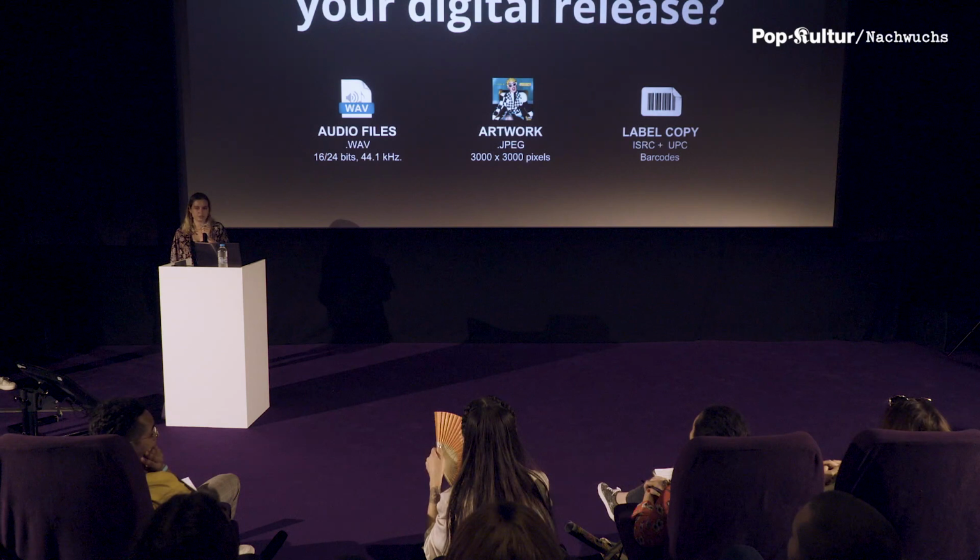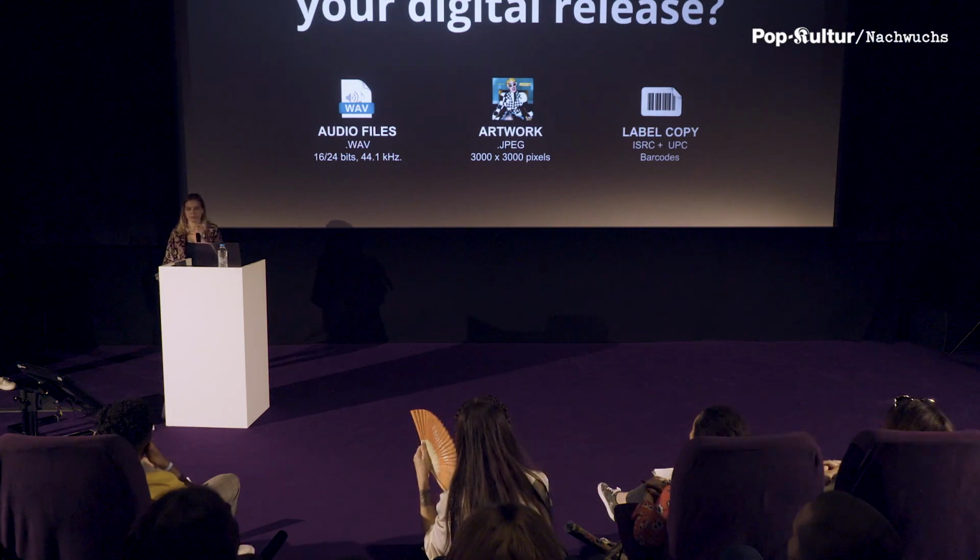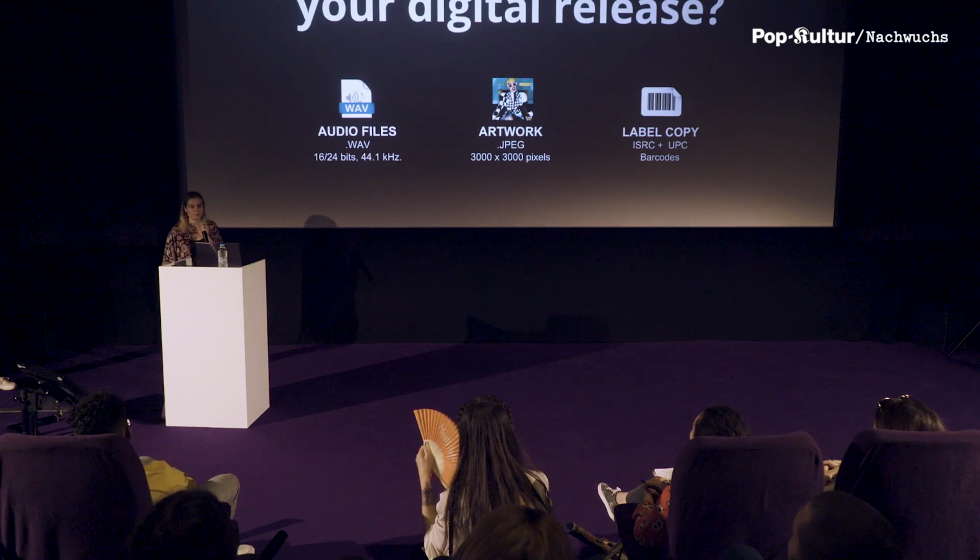An additional thing which is very important for digital distribution is two codes. First the ISRC code, which belongs to each of your tracks. It's a kind of ID for your track. And the barcode, which is the code for your whole release.